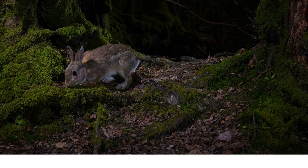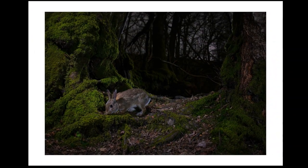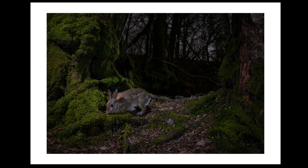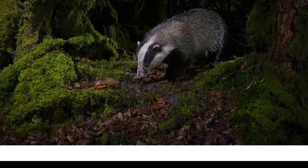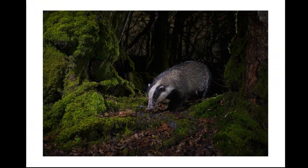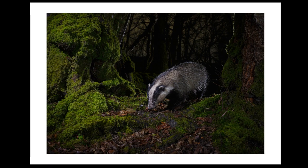A couple of nights later, this rabbit decided to try and get in on the action. Then after a few more quiet nights, just after a rain shower, I got this shot of a rather soggy looking badger, which to date is my best image from this setup.